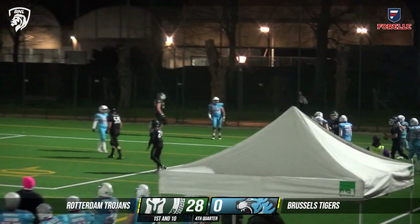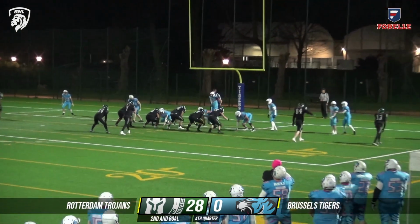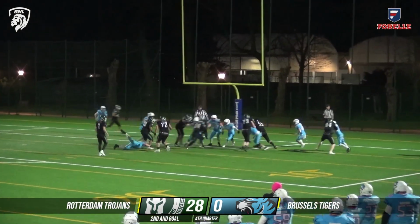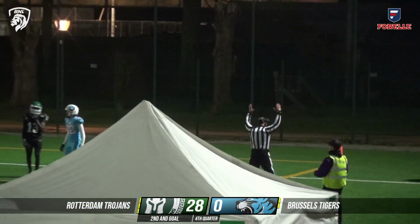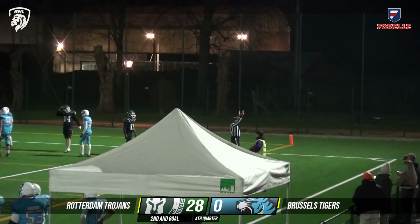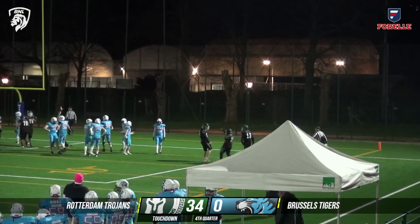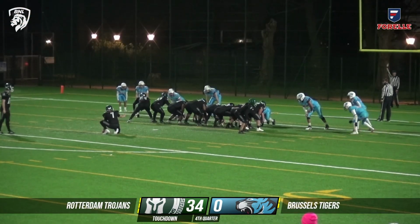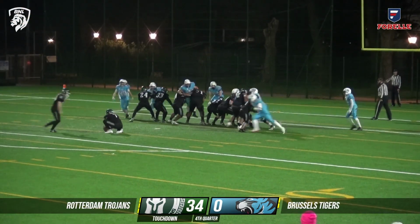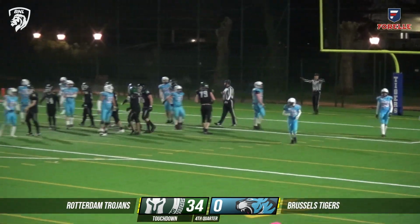2 yards still to go for the Trojans. Close to the end zone, and Boxhoven tries to run it in, and he will. Touchdown for the Trojans, making it 34-0. And as we mentioned before, that might become a running clock. There we go, 35.